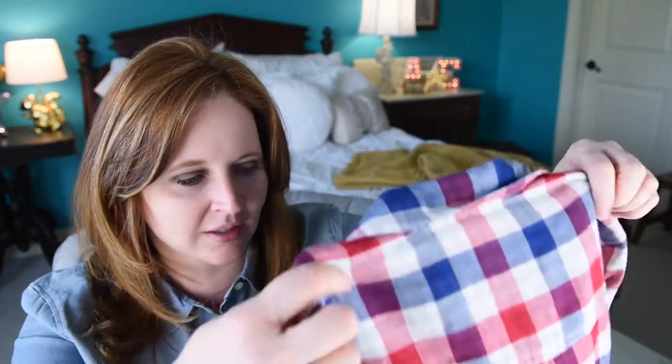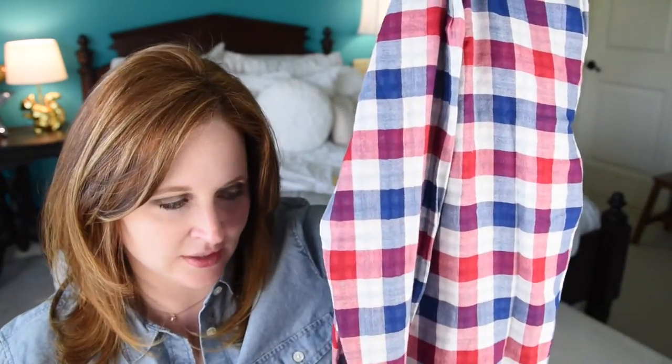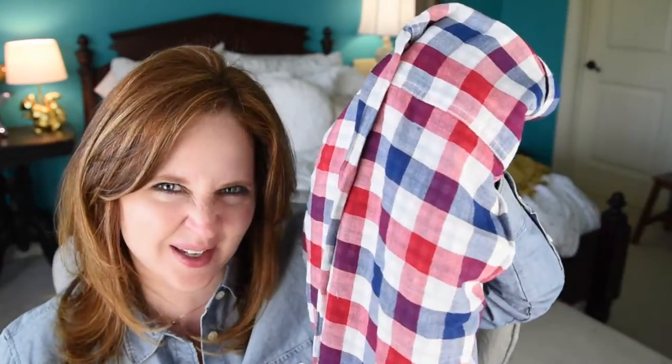I will very likely have to wear it with an extra button unbuttoned and a tank underneath it because my chest is a little chesty. But I think that'll be okay. I'm gonna look for some lightweight breathable tanks at the Target next time I'm there for these sorts of things. So yeah, I think I'm gonna keep that one too.